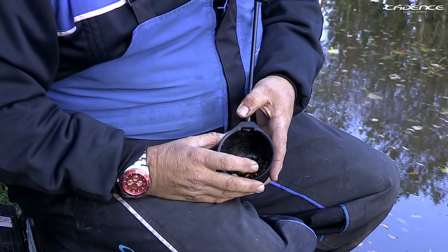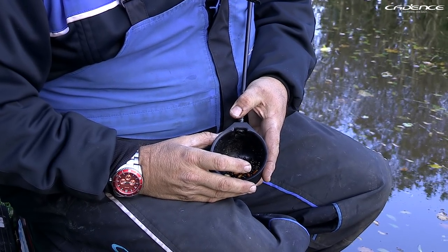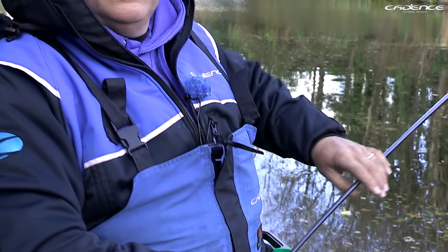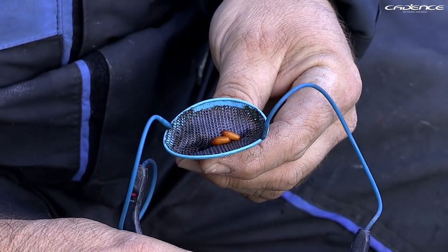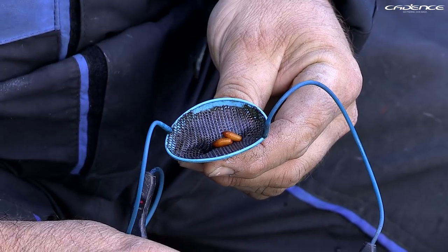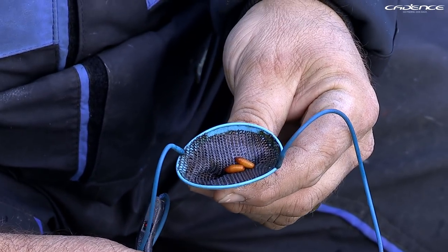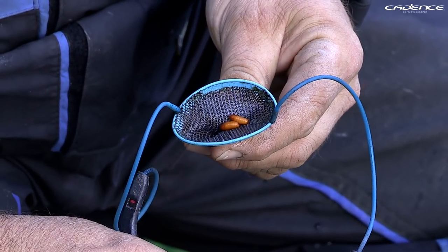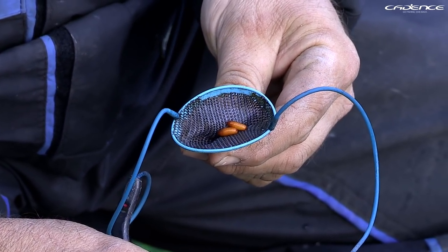And what I then do is every sort of 20 minutes or so, just pick up the catapult and feed a couple of casters over the top. So typically when I'm talking about feeding a couple of casters every 20 minutes or so, I mean just a couple like that. Don't worry if they don't go exactly in the right place. Just keep a couple going in every 20 minutes.